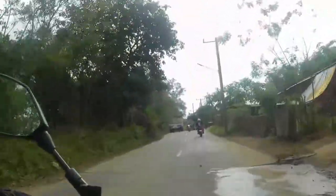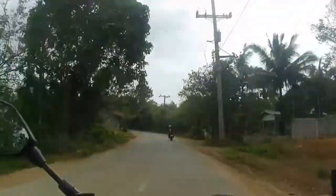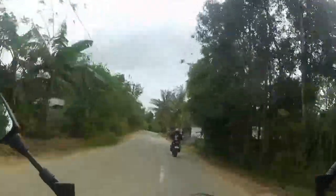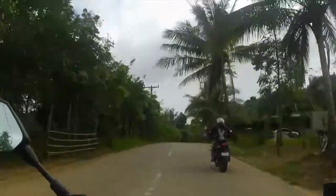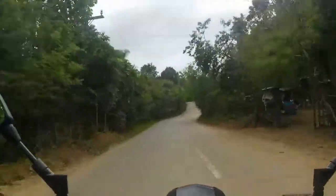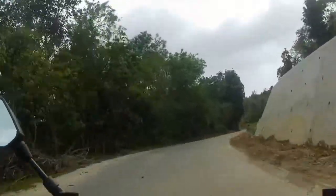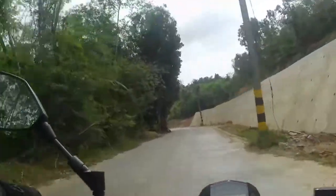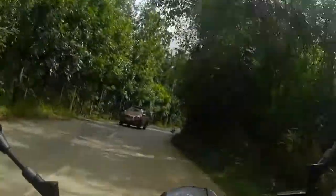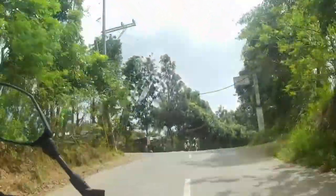So yeah, if you want to try something different, this is the Marilaque version of Bulacan here in Doña Remedios Trinidad. It has been fun, but I can't stay for the day, so while there's sunlight I have to go back to Quezon City. So if you want to ride here, be careful. Master the road first before you go high speed.